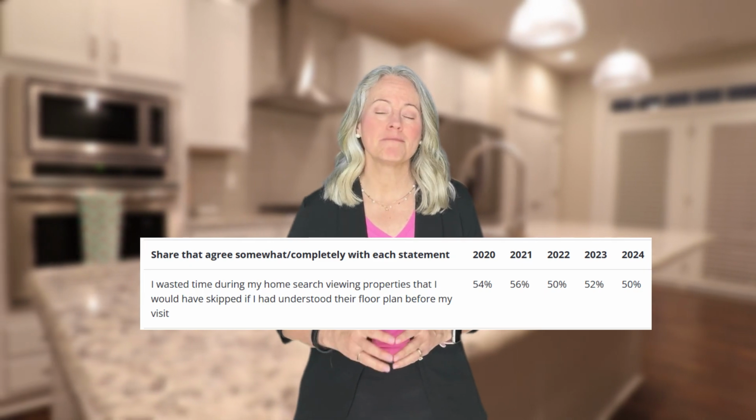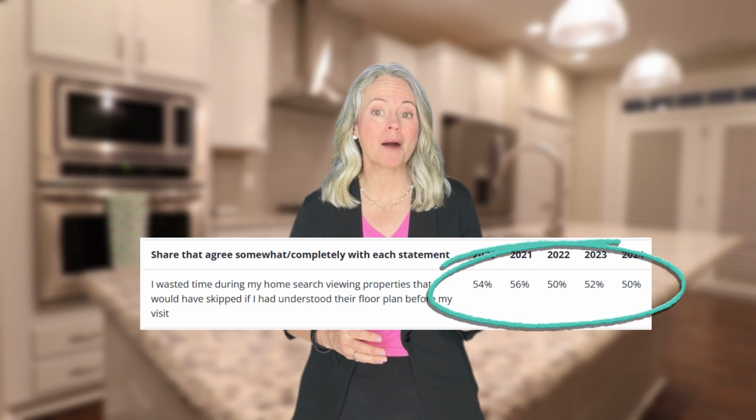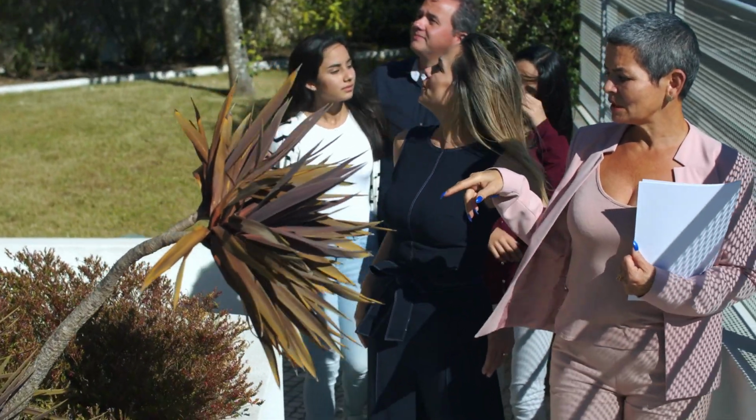In fact, according to the article, 50% of buyers admit that they wasted time looking at properties that they probably would have skipped if they better understood the floor plan. When buyers have a clearer picture of what a home looks like when they actually tour the home, it means that they are more likely interested in your particular home rather than just tire kicking.